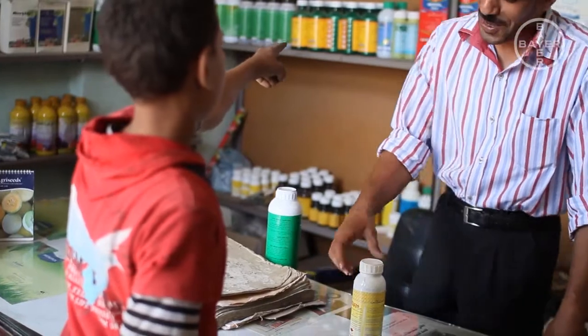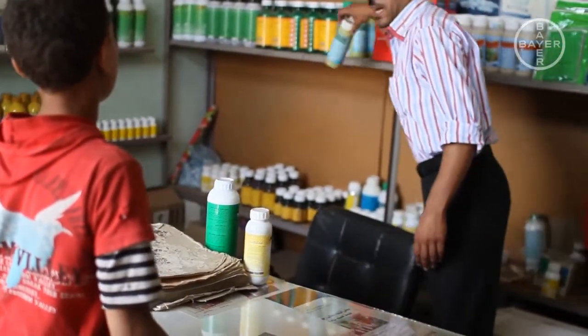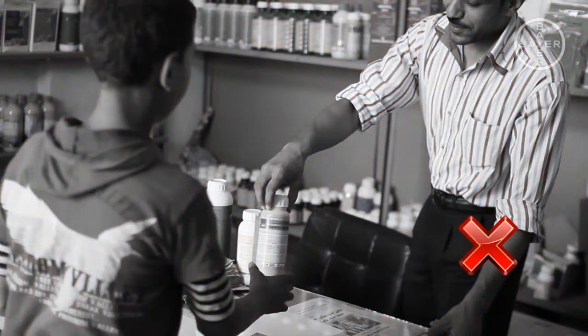Children shouldn't be allowed to handle pesticides. If you are a storekeeper, you should never sell pesticides to children. Only adults buy pesticides.